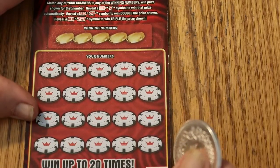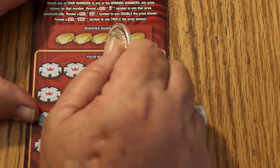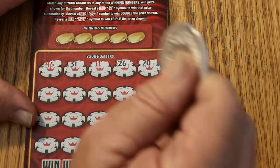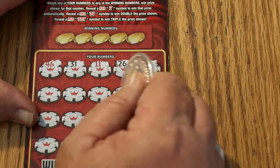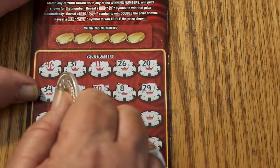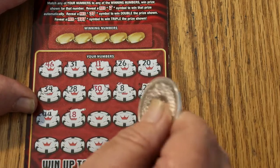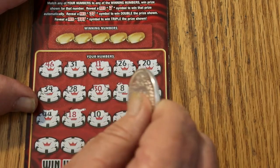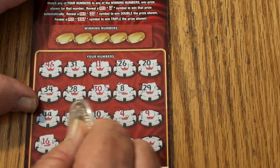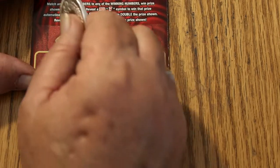We'll do number 15, and let's hunt for sevens. Let's do something we don't normally do. 20, 26, okay, no sevens yet. 18, any duplicates? 18. Got me fooled there for a minute. 18. All right, no sevens, so let's hunt for numbers.